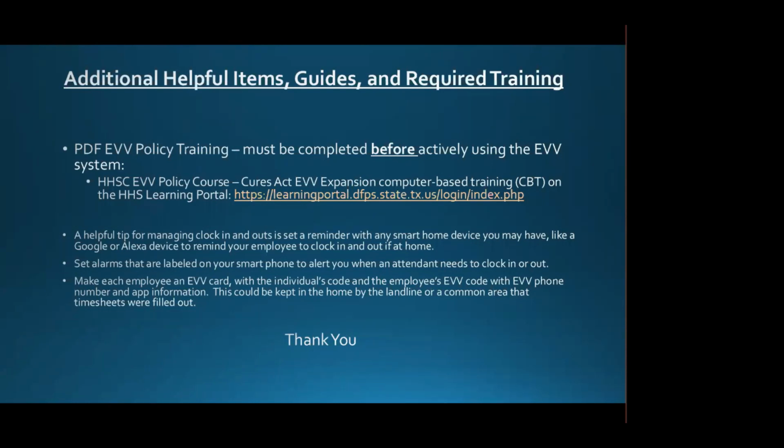So those are just some helpful hints. We would love to hear any other ones that y'all have, just so we can pass those out to people to make this easier for everybody.